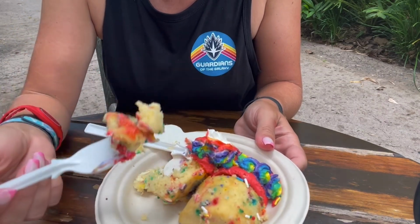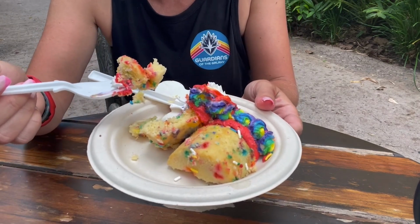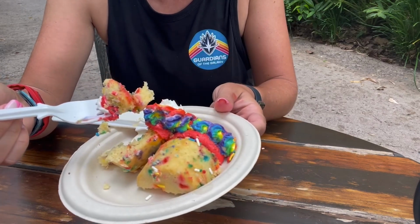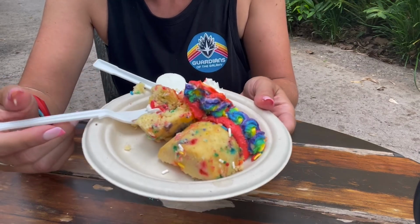So anyways, this is really good. It's pretty much at every quick service other than Pandora here at Animal Kingdom. If you're looking for a quick treat, it's a great one. I would definitely say it's worth the money.